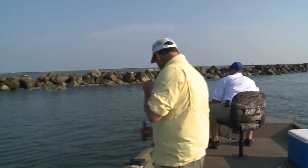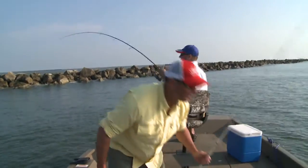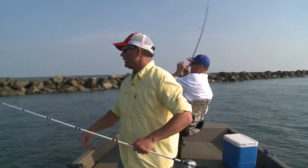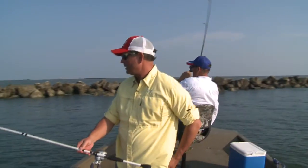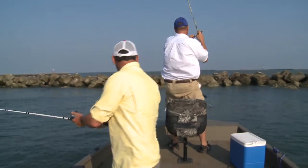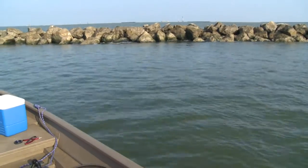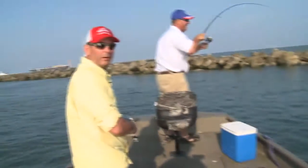Now we're just using some soft plastics, and there's one on the cork. He's not as big as yours. He's a good old fish. So Donald's using the old popping cork technique, and he likes catching those little ones so they don't whip him as bad, see.